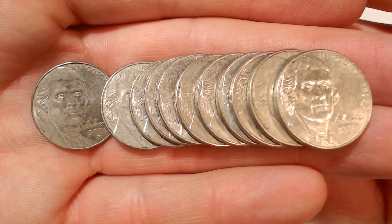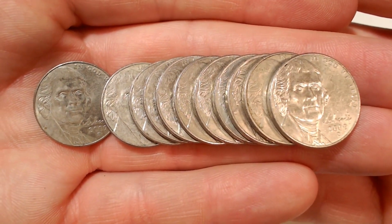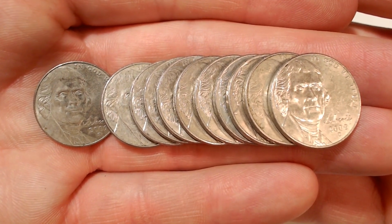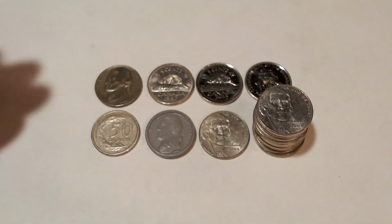I also pulled 11 nickels from 2009, 1 Philadelphia, and 10 Denvers. These are usually worth around $2 a piece on eBay in circulated condition, up to $5 a piece in uncirculated condition because they are low mintage and pretty hard to find. Now we'll cover the finds from the 30s.